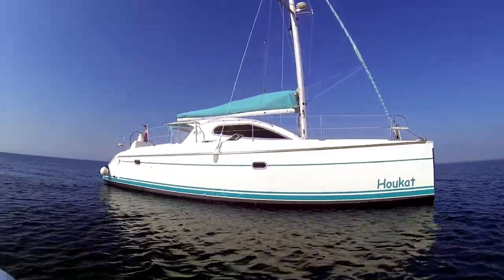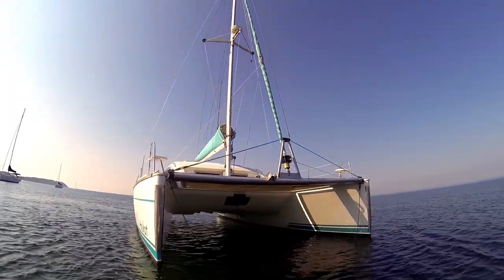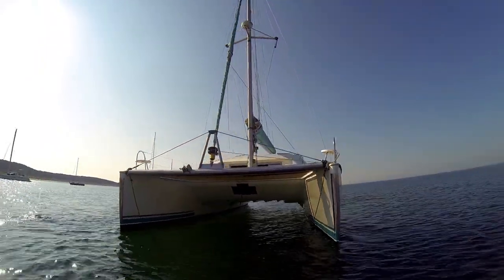The boat is from 2001. She is 12 meters long, 6.5 meters wide, has 4 cabins and 2 engines.